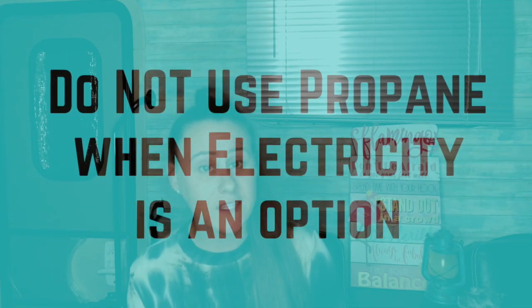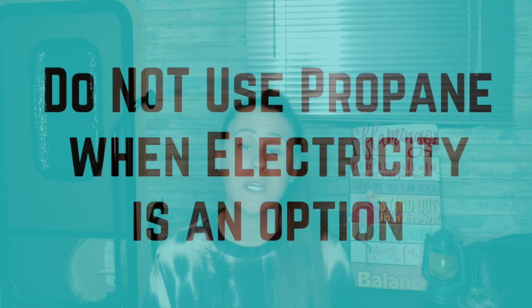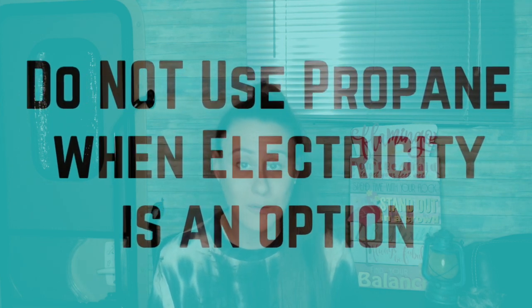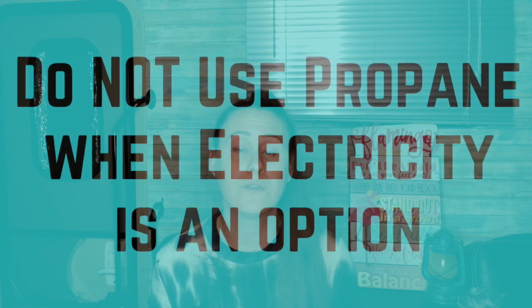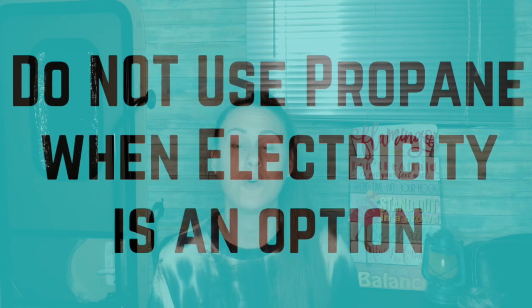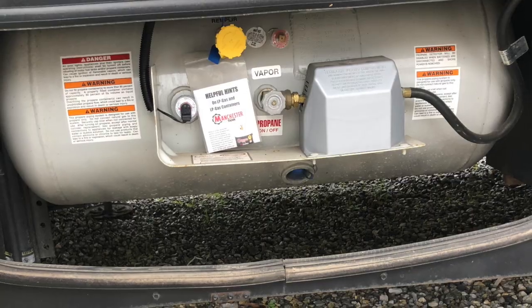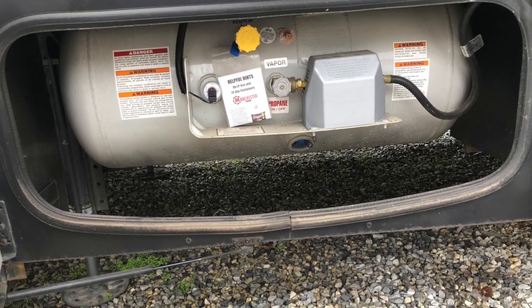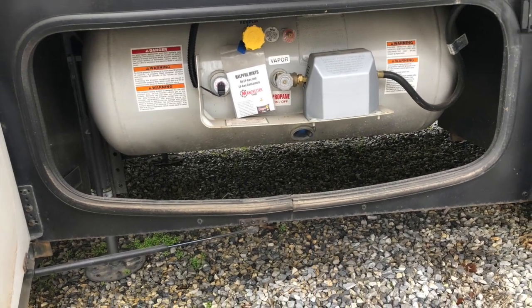The 14th tip that I have for saving money in your RV is to not run things on propane when electricity is an option. So use electricity when it's available. I learned this the hard way this winter while I was stationary living in my RV, which I talk about in this video here. But I ran out of propane, and I actually couldn't move the motorhome to go get more propane, and I couldn't get it delivered.